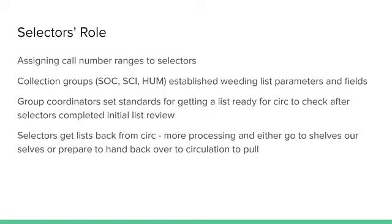Doing this up front made it really easy to request a list. So when selectors were ready for one, they would simply email tech services and say, I want a list, say, for the QEs using the Sci parameters, and that was all that you would need to specify. So that made it easy for us, and it also made it easy for tech services to run the lists, especially considering the volume of lists that we'd all be handling throughout this project.